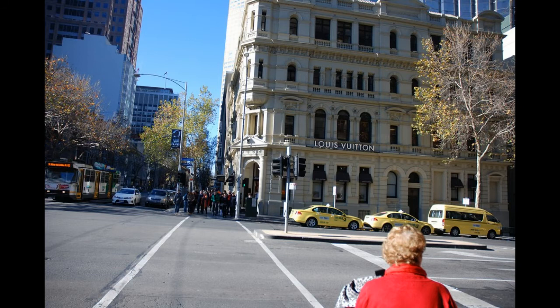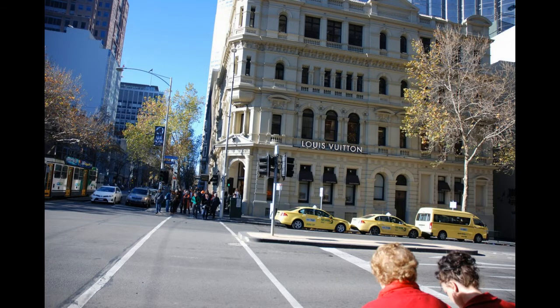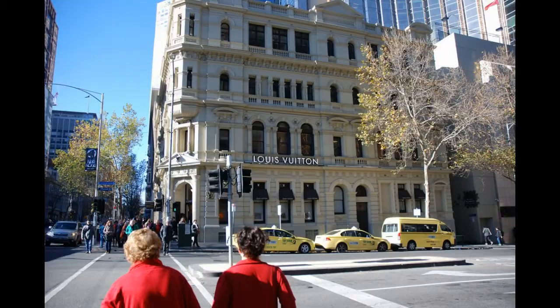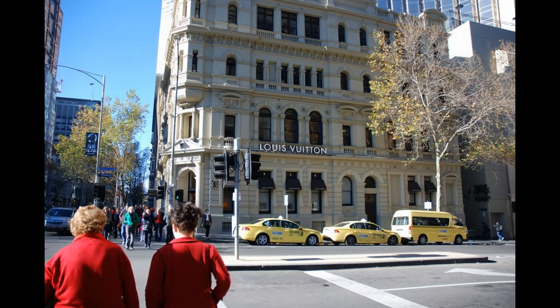Today I want to walk around Melbourne. That's right, the famous Collins Street. This is the upmarket CBD of Melbourne. So let's go for a bit of a tour and let's have a look at some of the wonderful sights of Melbourne. So let's see how this gag works here.